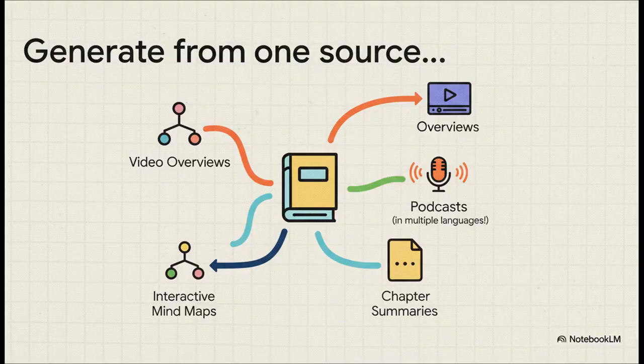Now from that one textbook, NotebookLM becomes a content-making machine. It can whip up video overview scripts for each chapter, create entire podcasts, even in different languages, write up clean chapter summaries, and build these really cool interactive mind maps.